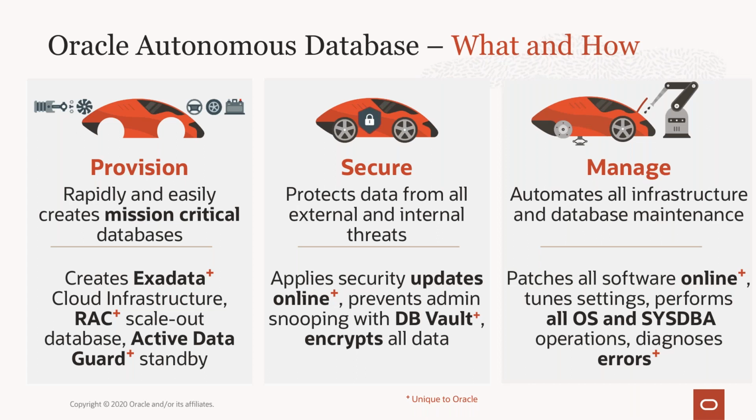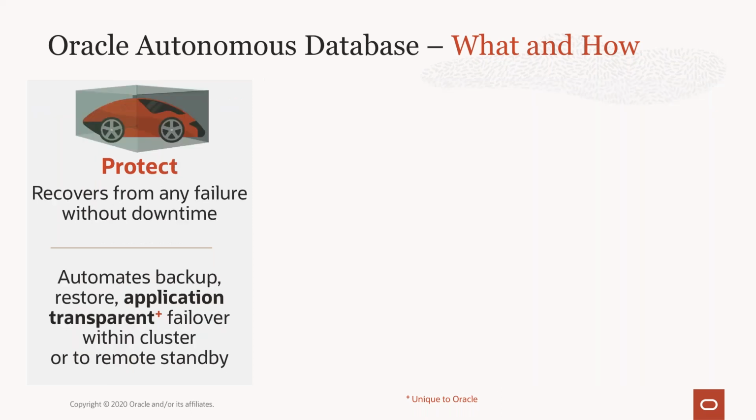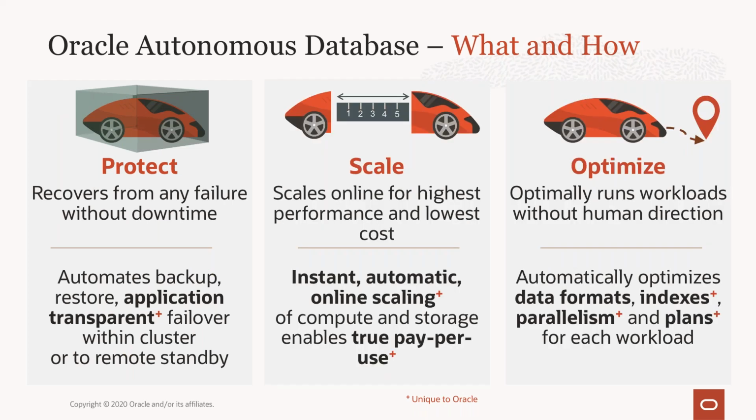Manage: automate all infrastructure and database maintenance. So we want to use machine learning to help detect and diagnose anomalies that you might have. We want to be able to do auto patching. That's a nightmare for most customers, to be able to patch to the next release and deal with the errors that could potentially come from that. So this is all managed for you. Okay, then there's protect, scale, and optimize, so I don't have to skip through the automation slides here.